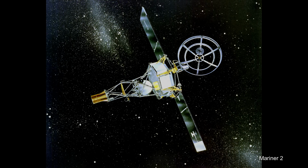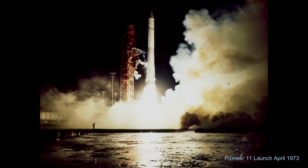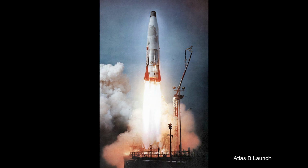Some notable unmanned missions were also launched on Atlas D variants. In December 1962, Mariner 2 was sent on a flyby of Venus. Various Ranger space probes were sent to study the Moon between 1961 and 1965. Into the 1970s, and Atlas D variants would launch further exploration missions, with both Pioneers 10 and 11 being launched to study Jupiter and Saturn respectively. Up until its replacement by the Atlas G variant in 1984, the Atlas D and its predecessors flew somewhere in the region of 150 successful missions.